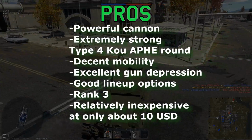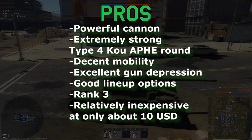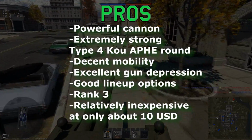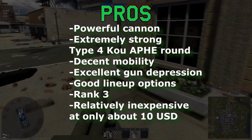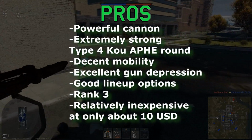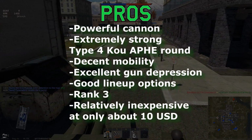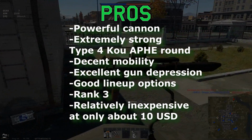You also have good lineup options with this vehicle, which is actually pretty rare in the Japanese tech tree, but the area around 3.7, there's no other 3.7s that I can think of off the top of my head, but there's 3.3s and some 3.0s that you can put in, which will be just fine to use with it.